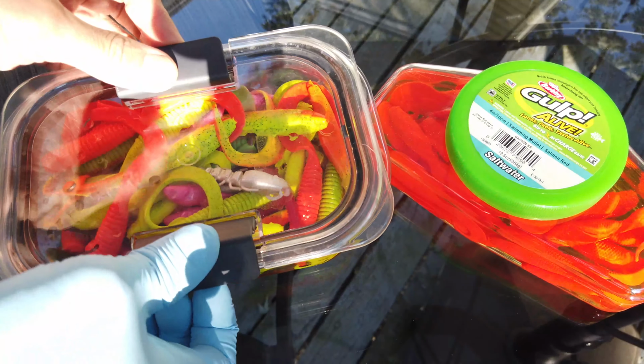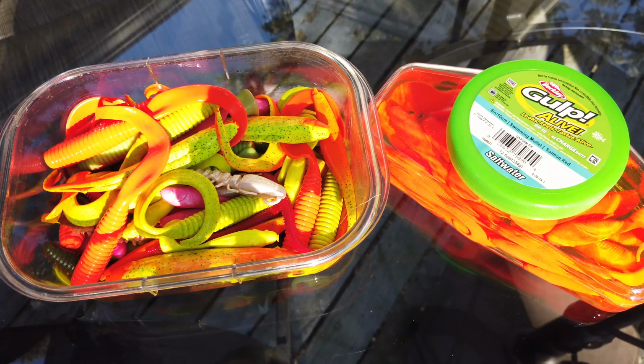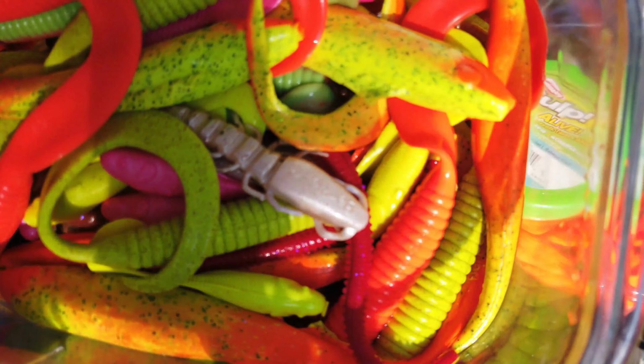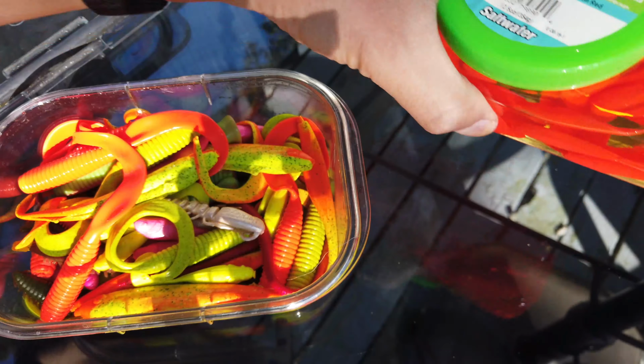So that was about it for the fishing. I actually did catch a fluke and some more other fish during that outing, but I apparently wasn't rolling the camera.